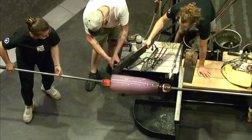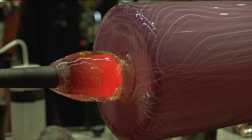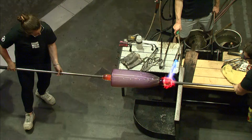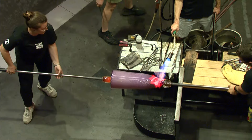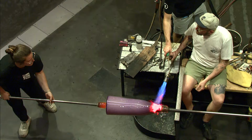So Austin's squeezing in a little constriction there. That's going to help for when we do go to break the piece off of this punty here. Getting that centered. So Katie's just sort of feeling out how rigid that connection is. And as she feels comfortable with the stability of that connection of the punty, Austin's going to chill that neckline, that constriction that he put in there.